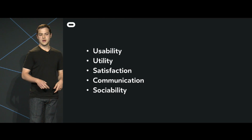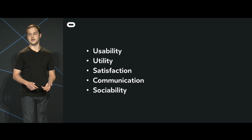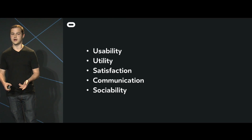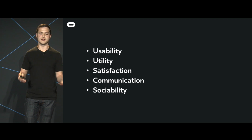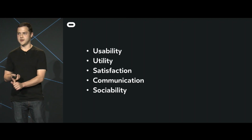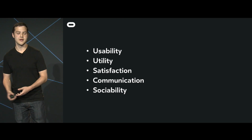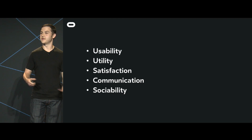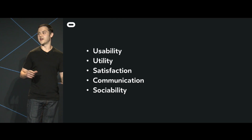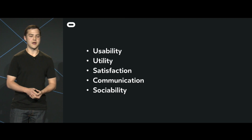So first and foremost, we needed to be thinking about the people who would be interacting with our product. We needed to be thinking about base principles of interaction design. So usability, how easy is it to actually use the interface? Utility, what are people trying to achieve when they're in VR? And that can also be finding the reason. We're not necessarily always giving them the reason.